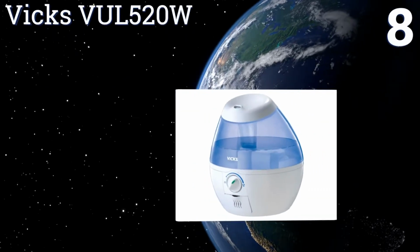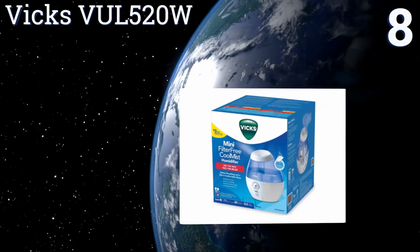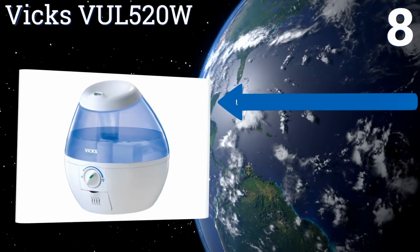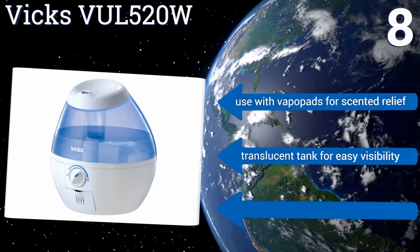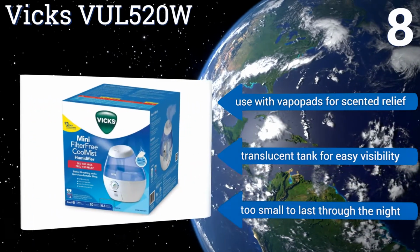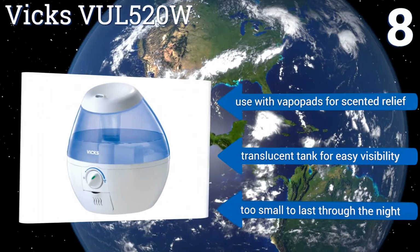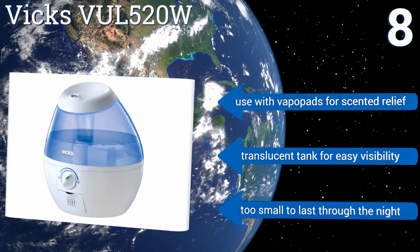The compact Vicks VUL520W is a stylish option that fits nicely into any decor. It features variable humidity control and is designed for low maintenance operation with no filters to clean or replace, but it's not as quiet as it claims to be. You can use it with Vapo Pads for scented relief, and it has a translucent tank for easy visibility. However, it is too small to last through the night.